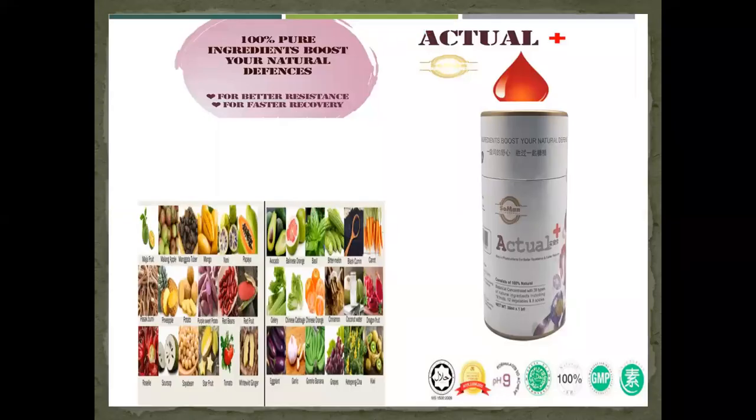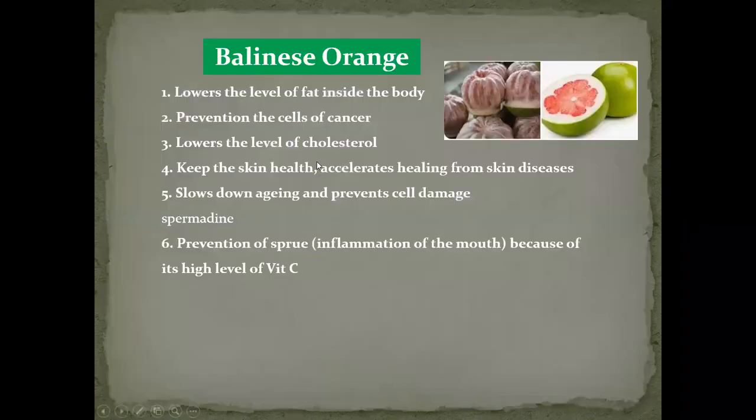Actu Plus is the best way of boosting your immunity. That is why if someone has diabetes, for instance, we recommend that they add Actu Plus to Double Stem Cell or Crystal Cell and Snow Fee Fort. We are going to see more about this wonderful product. Let us talk about Balinese orange.